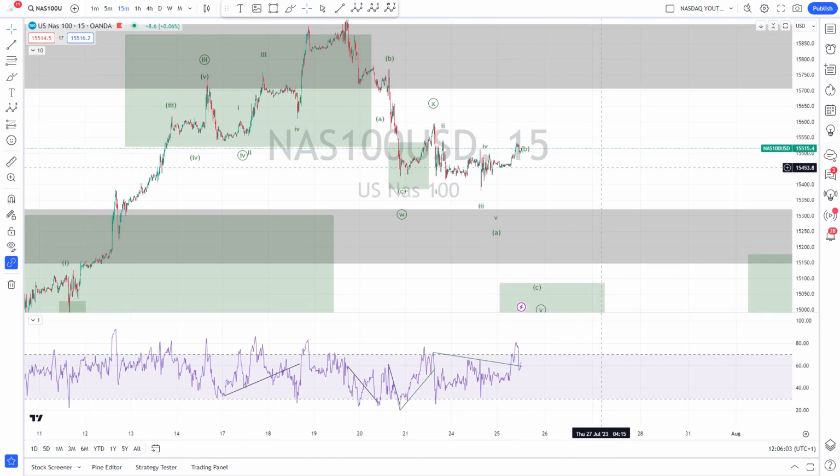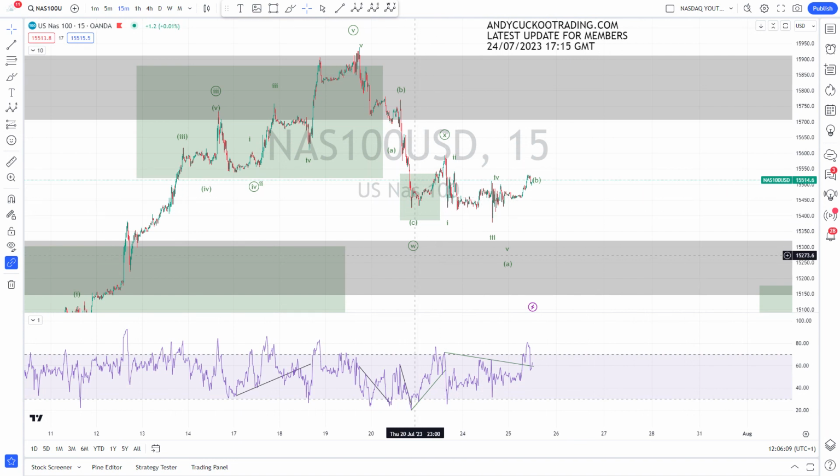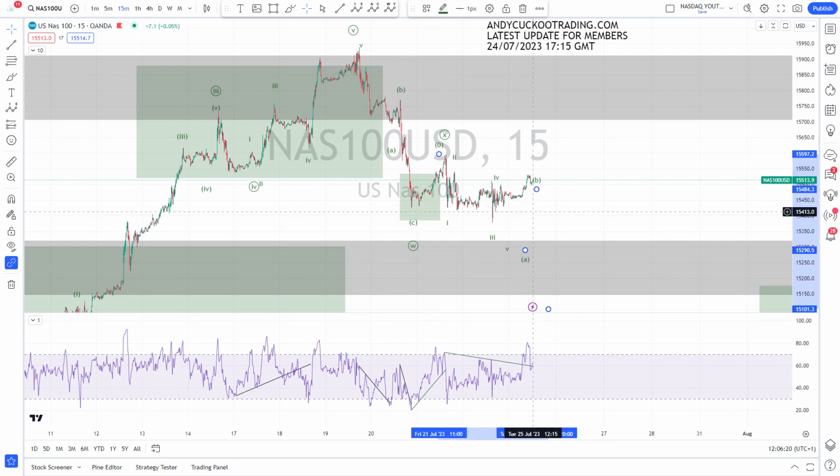So if we have a closer look at the 15 minutes. Yesterday I first thought this was our W. This was our wave X, and then we would start a second wave A to the downside. You see, I started labeling here 1, 2, 3, 4, and then we needed a fifth leg, but this did not happen. Instead, we went a bit up.